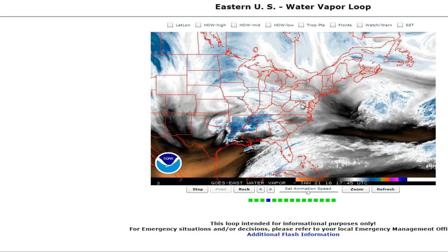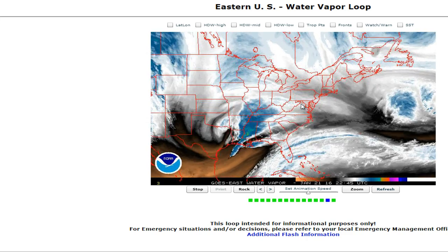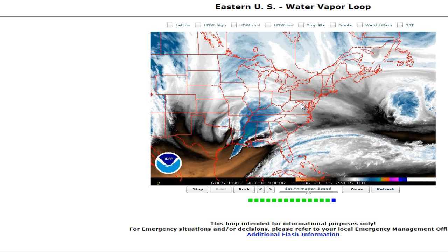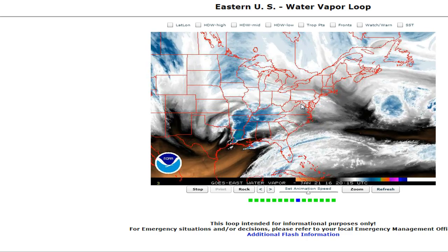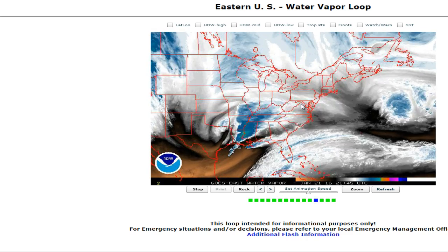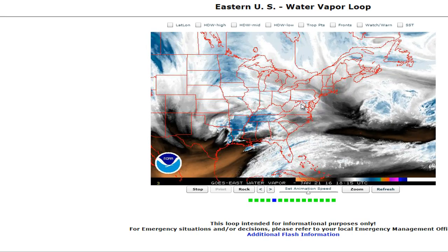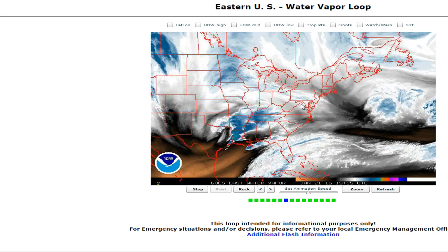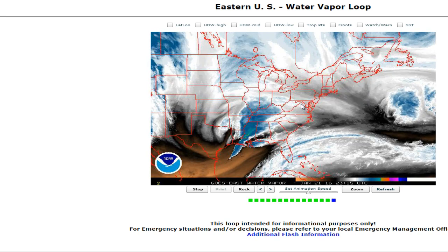Now, I will say some of the major models like the European and GFS have been consistent, but there are slight differences. And when you're talking about a 30-mile margin between a foot of snow and 2 inches of snow, buckle up because this is going to come down to the wire, guys. So I want to show you what's going to happen in this video tonight. I want to do a breakdown, and hopefully you enjoy it.